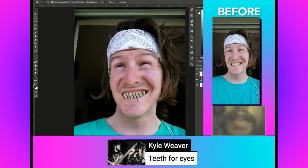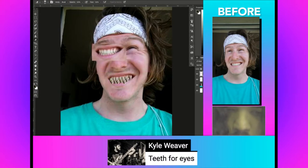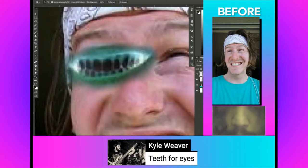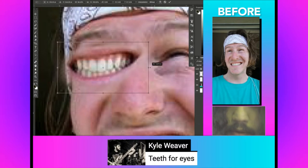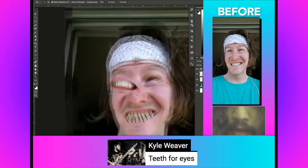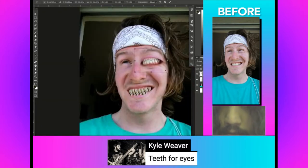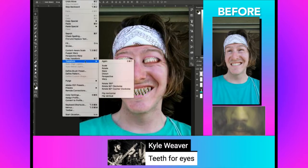What next? Teeth for eyes, goddamn it. Okay. Let's take his teeth. We can do this. All right, so it's all about cleaning up the hard edges first. That allows it to blend in with where you're putting something. But no hard edges on that. Now, eyes are a little narrower, so we're gonna do that. I also feel like we should flip these upside down, that they might fit a little better that way. Just cause his face is kind of crazy looking. You want it to still kind of be believable as an eye hole.